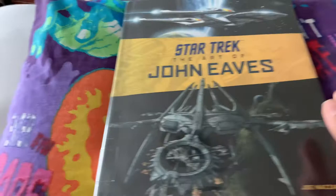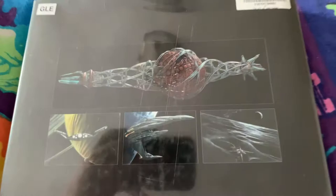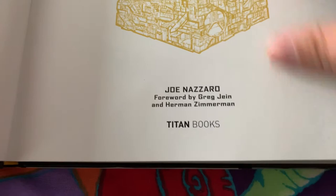So, again, Star Trek, The Art of John Eaves from 2018. Hardcover. There is the back. Synopsis. It's from Titan Books. There's this. Them as well. Strictly an art run. That's all we're doing. Five chapters.